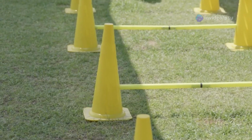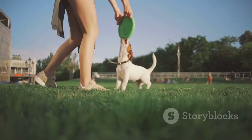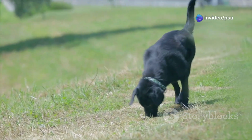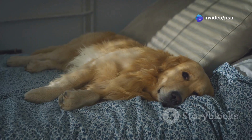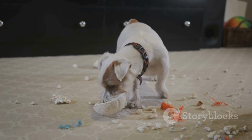To combat the sleepathon, make sure your dog is getting enough physical and mental exercise. Go for walks, play games, and give them plenty of opportunities to explore and sniff their surroundings. A tired dog is a happy dog, and a happy dog is less likely to sleep the day away.